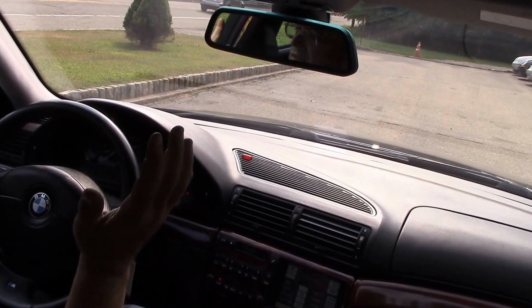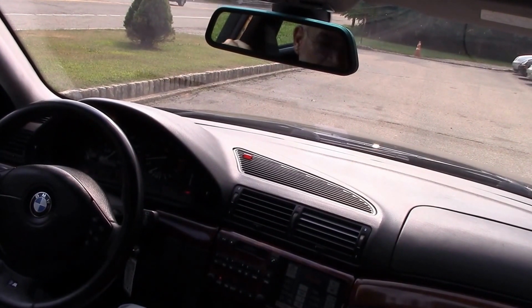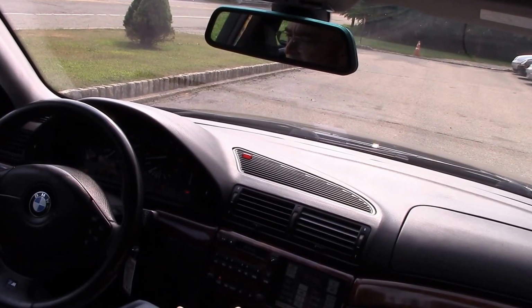Airbags, pretty much everywhere. There's head airbags up here, side airbags, door airbags, front airbags. I don't know, there's probably airbags for your butt. I have no idea, but there's probably airbags everywhere in this car.